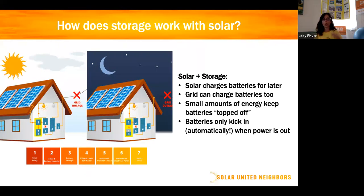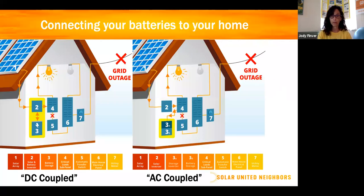Now, how solar works with a storage system is that it's going to be charging your batteries for you to be using later in time. And the grid can also be charging the batteries. You would discuss with the installer how you want this to be charging and how it should be sending energy into it and feeding your battery. You can use small amounts from the grid or your solar array to keep the batteries topped off, and the batteries are going to kick in automatically during a grid outage.